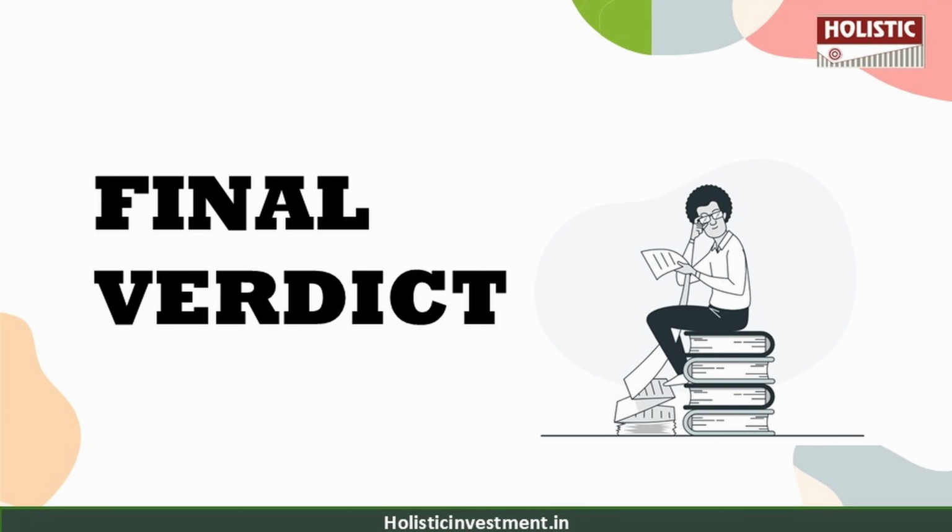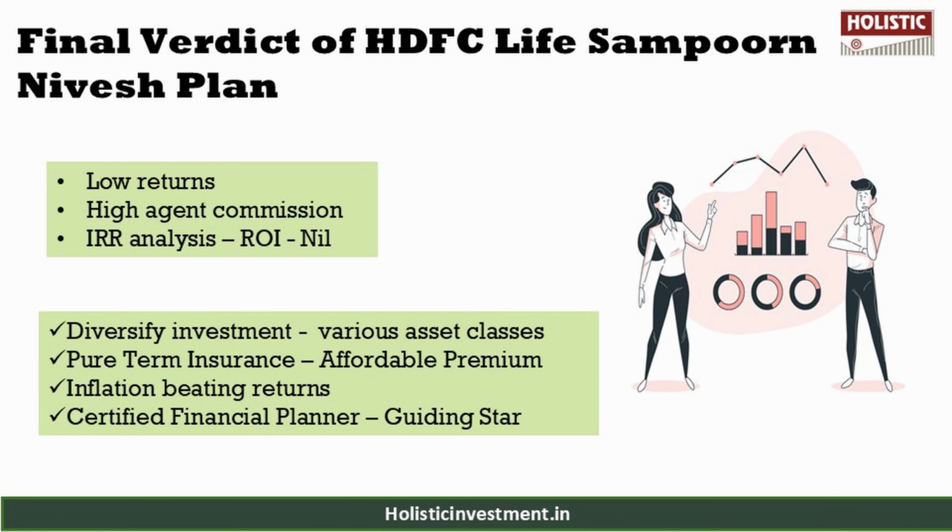So what is the final verdict? Is investing in the HDFC Life Sampoorn Nivesh plan worth investing or not? This policy offers flexibility in choosing the death benefit with 3 options and fund with a choice of 14 fund options. You can switch your fund according to the fund performance, but after analyzing the IRR under various plan options, it shows that the returns are not inflation beating.